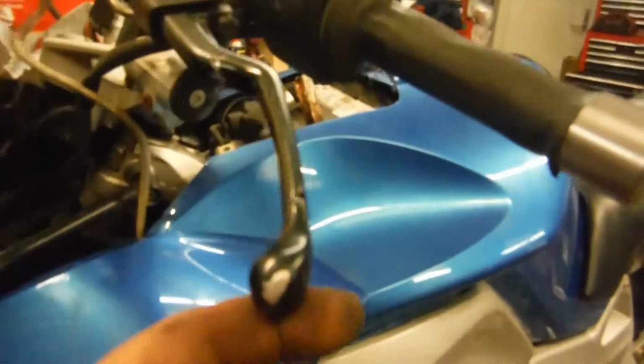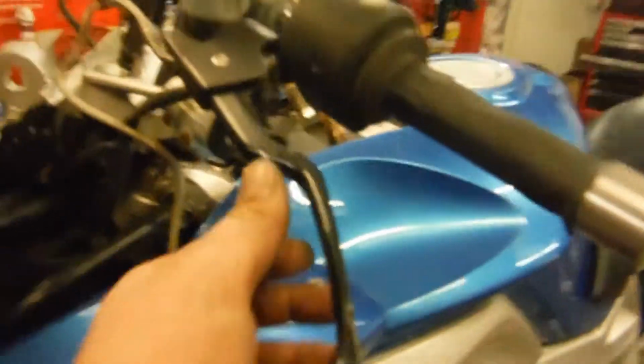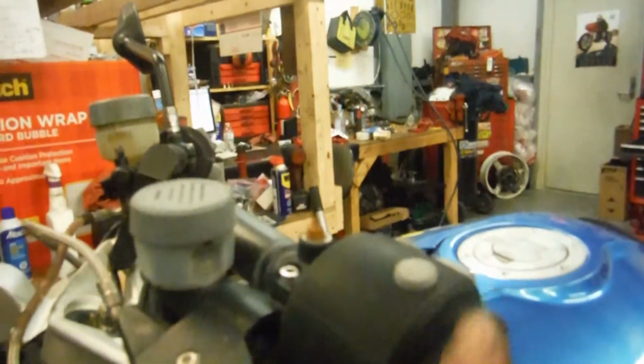So you got a little bit of rash here on the clutch lever. I did loosen the clutch in order to get it to push properly. That will be tightened up when the bike's all buttoned up. And you got a little bit of nicks here. There we go.